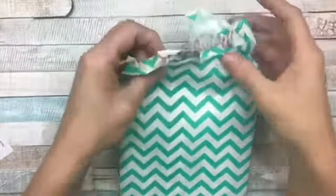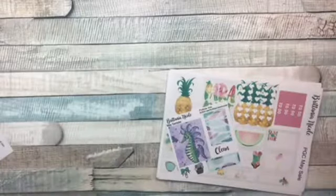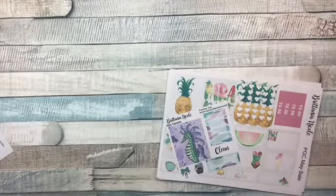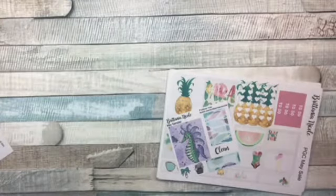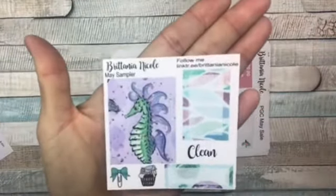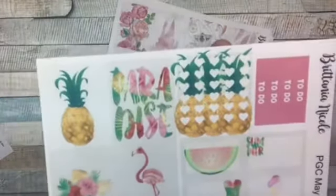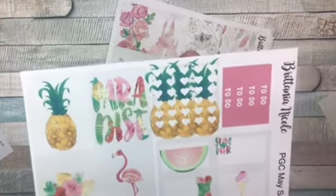Okay, so this one I got from Brittania Nicole. I got this during their sale with her in Run with Craft Scissors. I was excited. This was the PGC May sale. I'm sorry, I can't get that out. So yeah, I was excited to order from them. And I'm sorry that I'm just now, like I said, letting y'all see this beautiful stuff because of me being sick. So this was the freebie. Thought that was cute, adorable. And then I think this was a freebie as well. Paradise, the full boxes, quarter boxes, and to-dos.